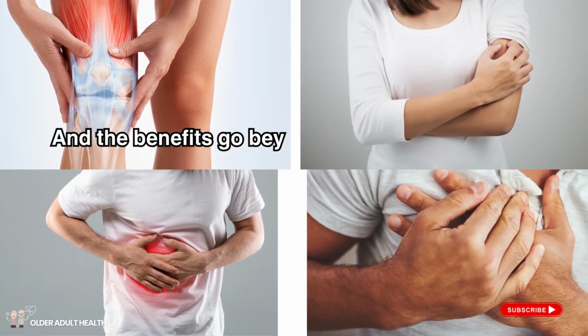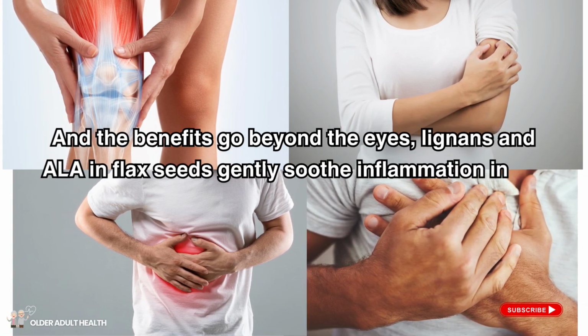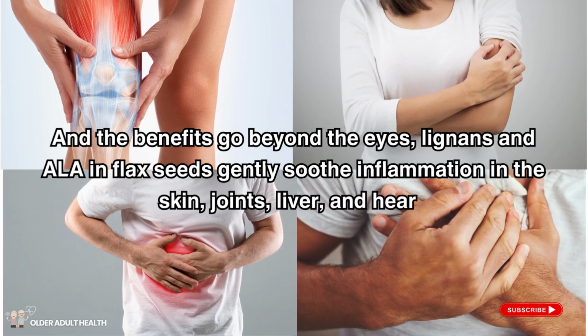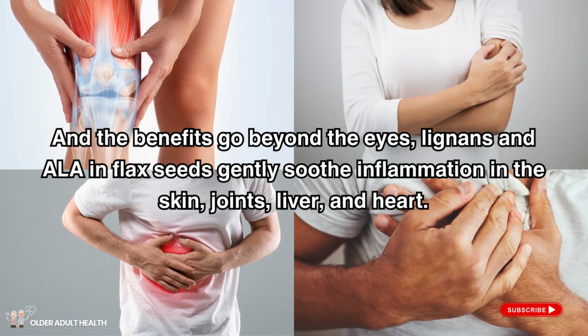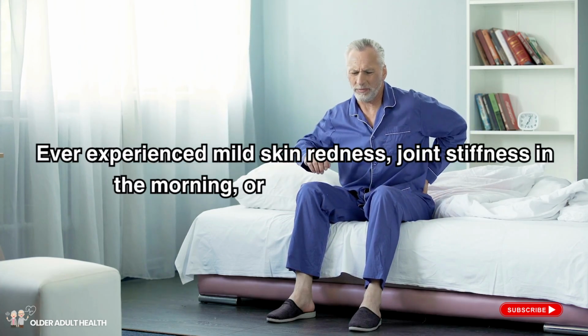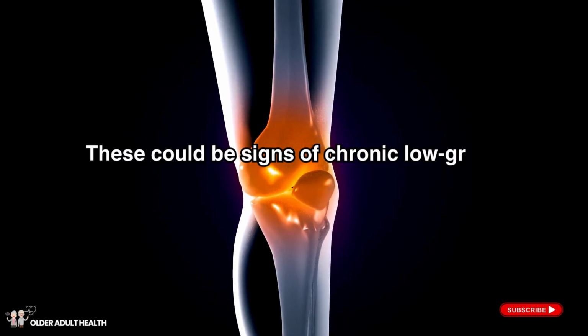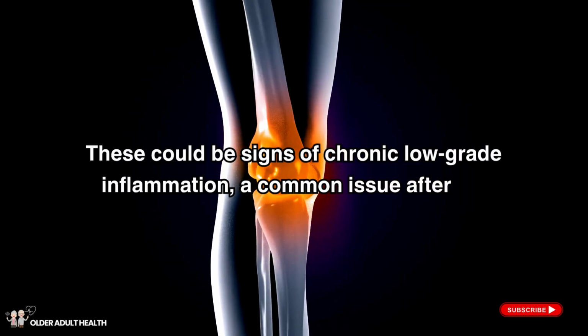go beyond the eyes. Lignans and ALA in flax seeds gently soothe inflammation in the skin, joints, liver, and heart. Ever experienced mild skin redness, joint stiffness in the morning, or unexplained fatigue? These could be signs of chronic low-grade inflammation, a common issue after 60.